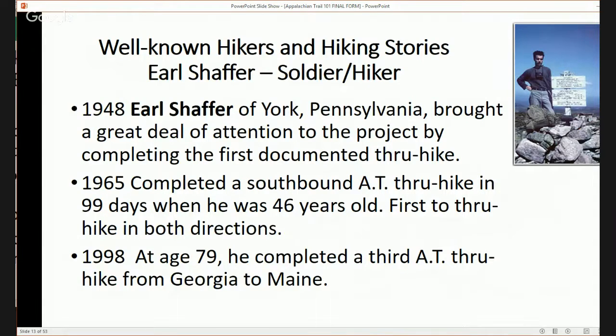Well, in 1948, he brought a great deal of attention to the Appalachian Trail by becoming the first documented through hiker. Now, he was 29 years old. He was home from fighting in World War II. He had lost a very dear friend in the Pacific, and he was kind of looking at this as walking off the war. So he did this, and in 1948 was the first through hiker.